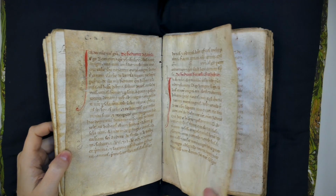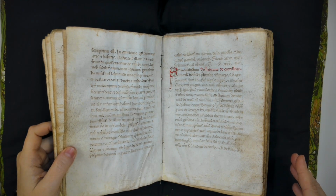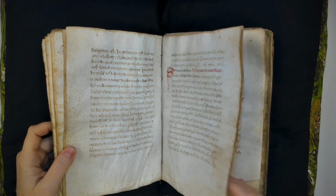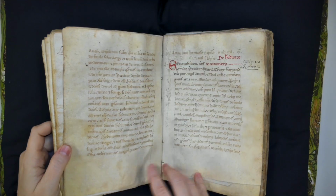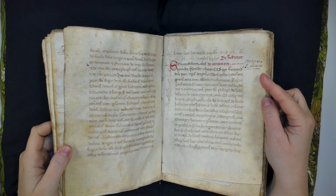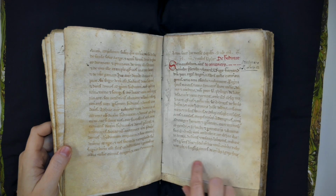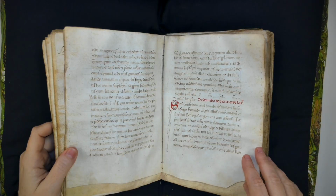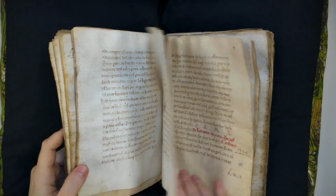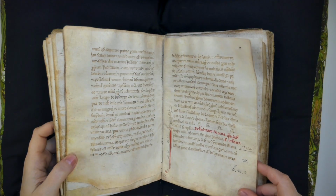I don't actually know. Sometimes it's really clear why they're not writing in the whole manuscript. Sometimes it's clear that there's been space left for people to make notes. People are leaving notes in the margins here. Maybe the scribe expected that there would be people coming in later and adding notes. I don't know. Amy, do you have any insight into that? No? It's a mystery.